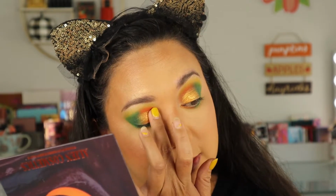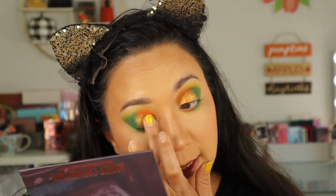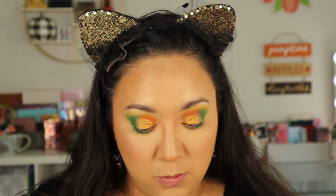Anyways, the shimmer is so beautiful, so nice and orangey. It looks like maybe it has a little bit of a yellow shift to it, but really pretty and reflective. I just went over it with my finger to amp it up some more. So now I want to go into the inner corner and use that.